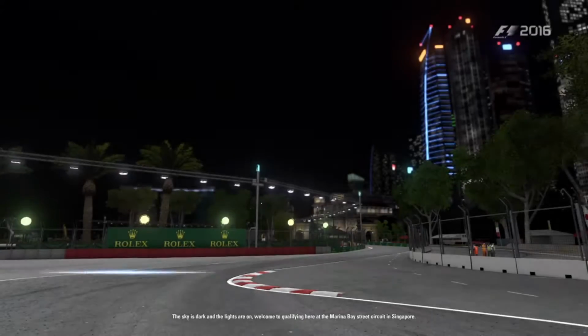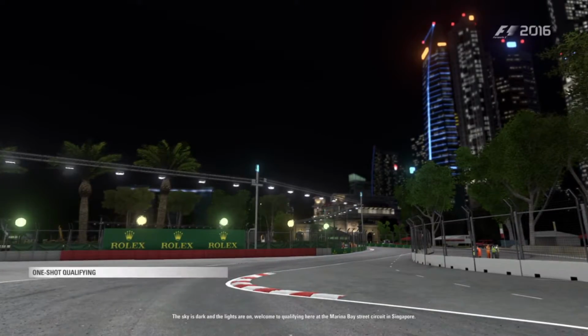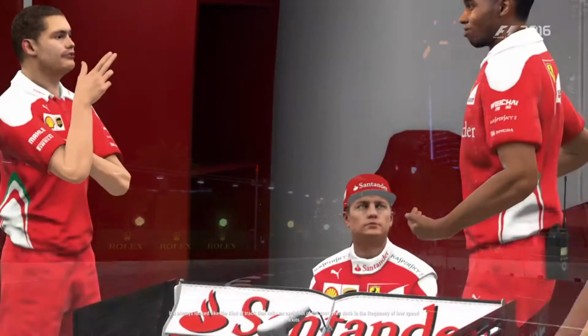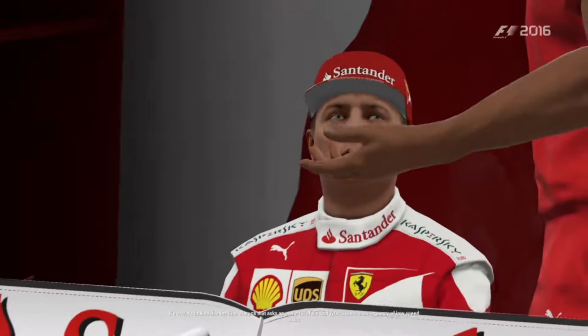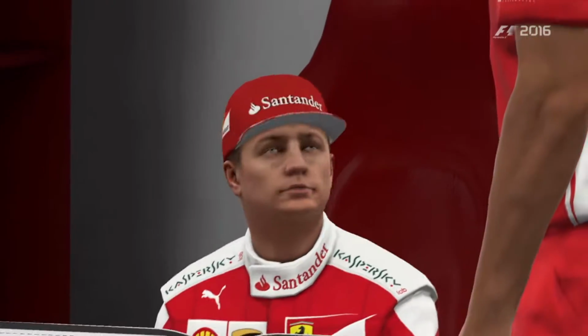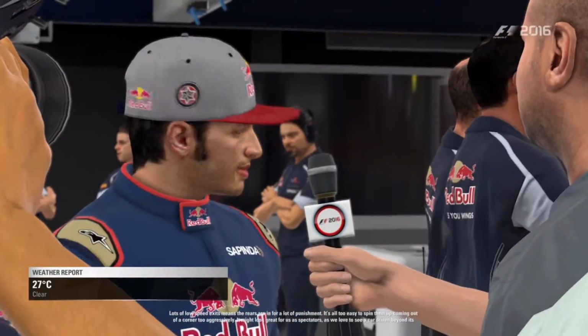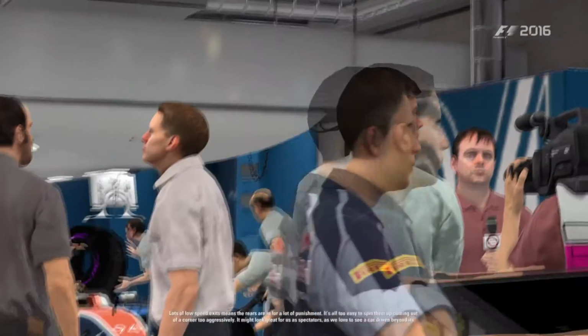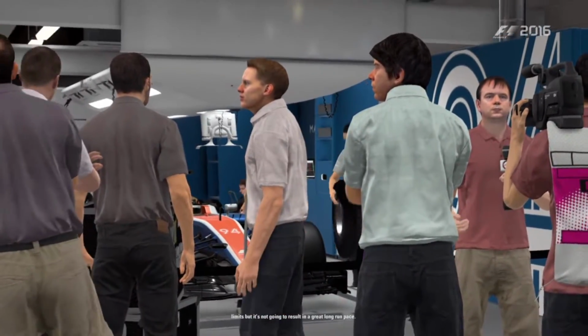Anyways, it's dark and the lights are on. Welcome to qualifying here at the Marina Bay Street Circuit in Singapore. It always looked like the kind of track that asks an awful lot of the rear tyres, such as the frequency of low-speed exits. Lots of low-speed exits means the rears are in for a lot of punishment. It's all too easy to spin them up coming out of a corner too aggressively. It might look great for us as spectators, as we love to see a car driven beyond its limits, but it's not going to result in a great long-run pace.